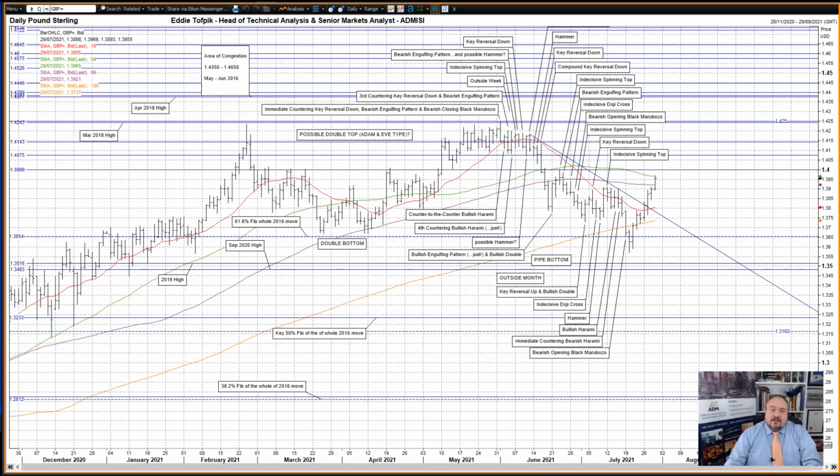Cable, aka sterling against the US dollar. A third bullish white soldier yesterday with a second consecutive close over the important June to date downtrend, currently 137.84. The market is now cautiously approaching the flatlining medium moving average, currently 139.21, and the more potent looking short medium moving average, currently 139.65. This counters the idea I put forward last month of a very large Adam and Eve type double top formed over the whole of this year.